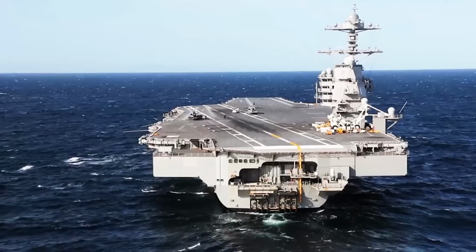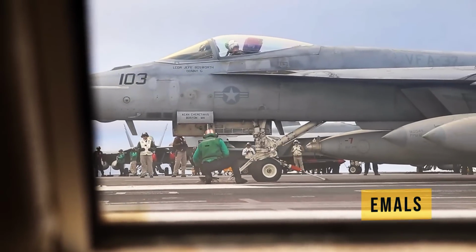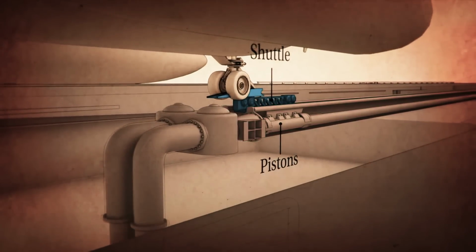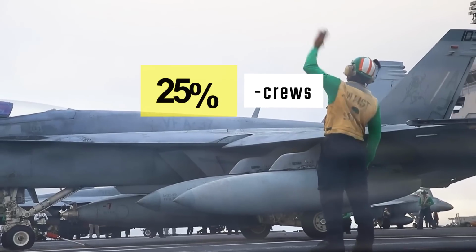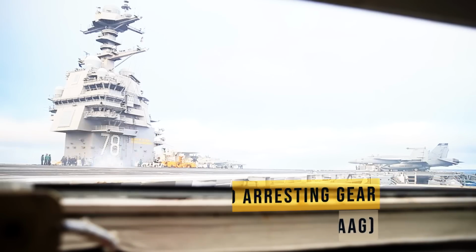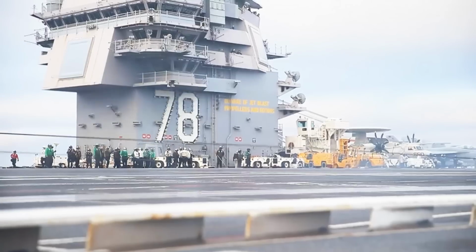One of Ford's biggest game changers is its electromagnetic aircraft launch system, EMALS. Replacing traditional steam catapults, EMALS uses a linear induction motor to launch aircraft more smoothly, reducing stress on airframes and freeing up internal ship space. With EMALS, Ford can perform 25% more sorties per day and requires 25% fewer personnel to operate, saving the Navy over $4 billion across the life of the ship. For landings, the Advanced Arresting Gear, AAG, brings innovation. Using electromagnetic braking instead of hydraulics, it's precise and perfect for handling lightweight drones that might not survive traditional landing systems.